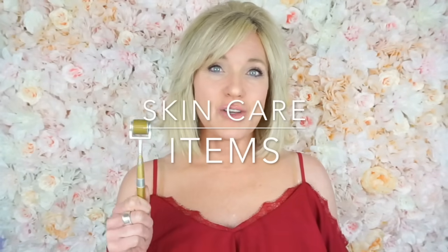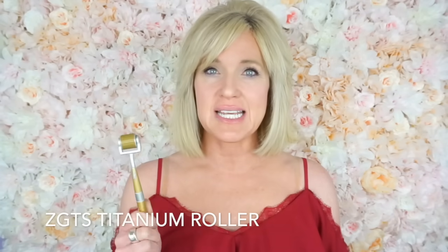Moving on to some skincare items. I am getting rid of one of my derma rollers. I've been using this for over 6 months, and I typically replace my derma rollers every 6 months. So I did repurchase one identical to this one, and this is in a 0.25 millimeter size.